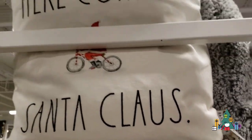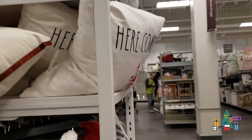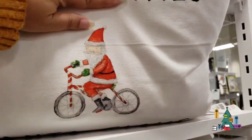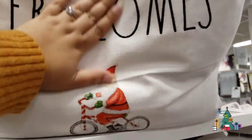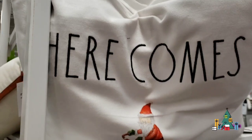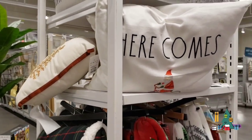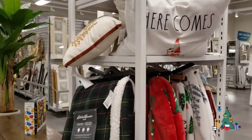$16.99 for these Here Comes Santa Claus pillows. And these are a big size. And they have this Santa riding a bike right here. What? They feel pretty good. They're white, so if you like those, run to your nearest HomeSense, because this is where I'm at this moment.